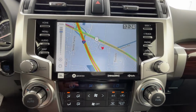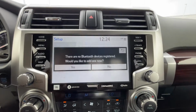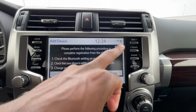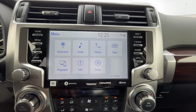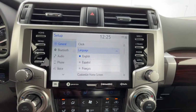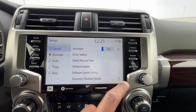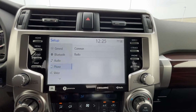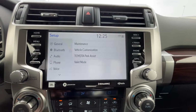Navigation systems here, you can zoom in or out. Apps are here, including that Wi-Fi hotspot. And then if you want to pair your phone, hit that, walks you right through it. It'll basically search for your phone, and if you can't find it, you can register from the phone. And then here, we can go through and turn the beep off, set our language, and then our units of measurement are down here if you want to fool with that. So quite a few options that you can go through if you want to fool with any of this again.